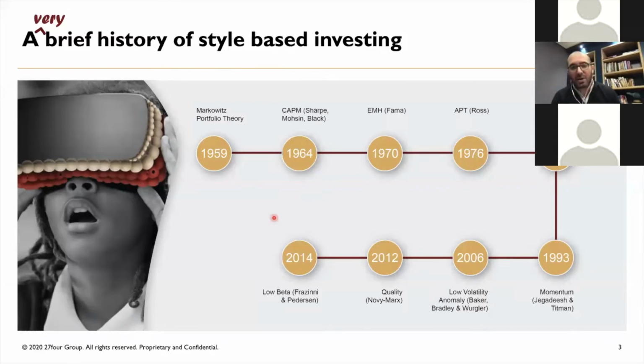And then probably the biggest blight against the CAPM was the low beta anomaly of Frazzini and Pedersen, where they looked specifically at, differently, it's the low volatility anomaly. Low volatility anomaly is literally the share's idiosyncratic risk or total volatility. This looks at the CAPM beta, and they found that low CAPM beta or low market beta shares actually outperform high beta shares on the market. And this gives us a framework of how styles came about.